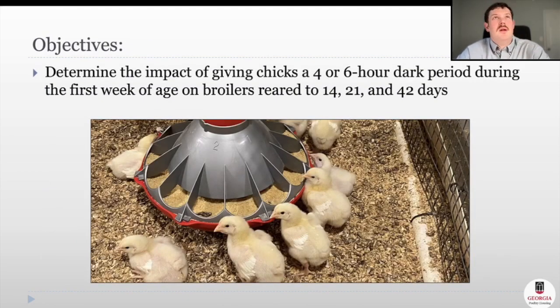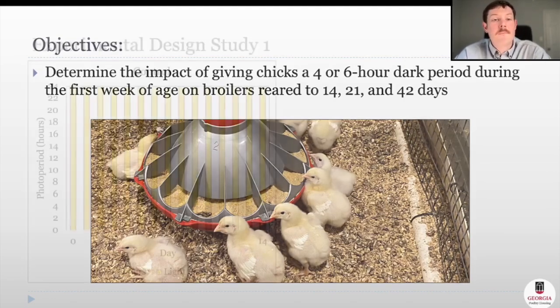So our general objectives were that we really just wanted to see what happened to chicks if we gave them 6 or 4 hour dark periods during the first week of age. We raised some of these birds to 14 days, some of them to 21 days, and some of them to 42 days, depending on the study. We just wanted to see how birds responded to the dark period during brooding.